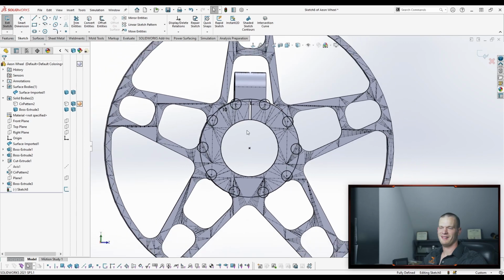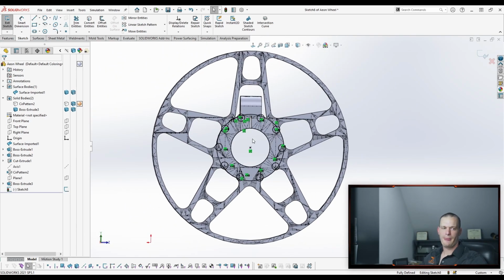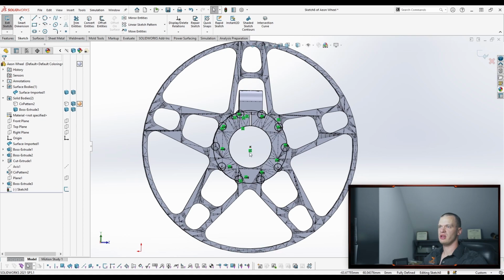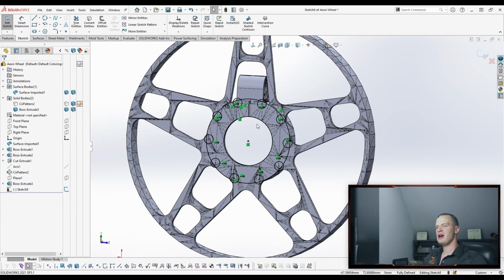Now that I know what you're talking about, yeah, I've done that so many times. Yeah. I've seen that exact same thing happen. Where the first one is completely constrained, and then all the other ones are blue, and you're like, what the hell did I do wrong? Yeah. It's usually because that center point isn't constrained.